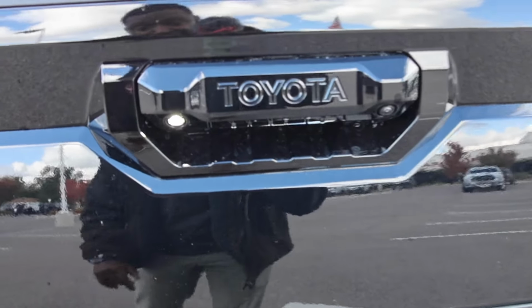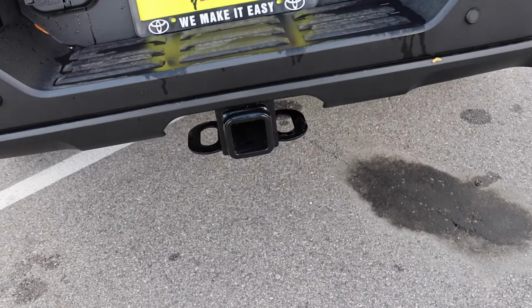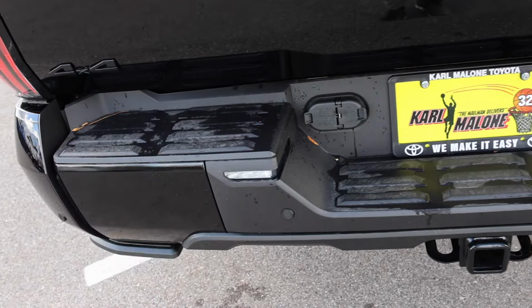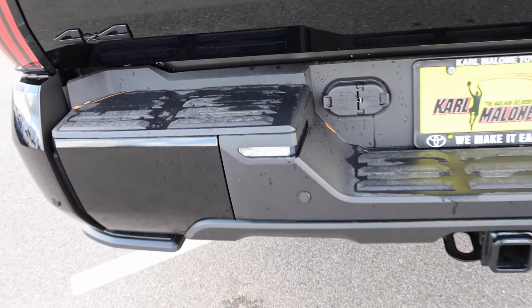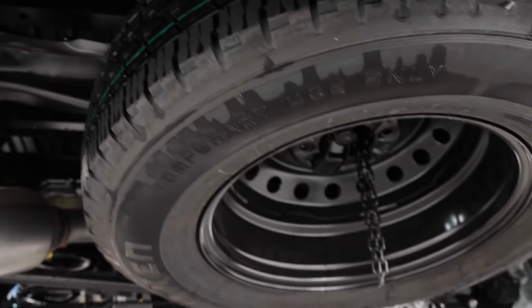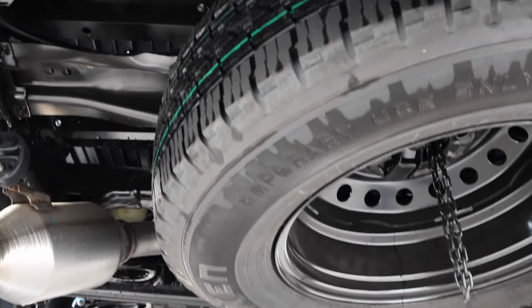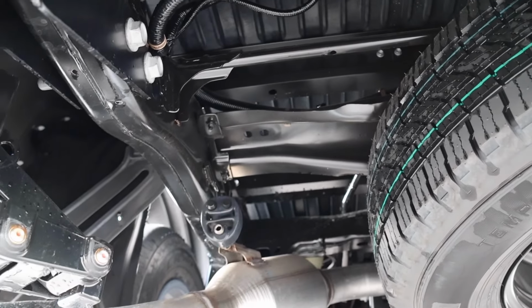So very clean design. There is a light right there, camera. Class 4 hitch down below, and you have your 7 and 4 pin. Your reverse lights are right there on the side. And down below, there is your spare tire. They're all guilty of this. Just a steely on a 70,000 plus truck.